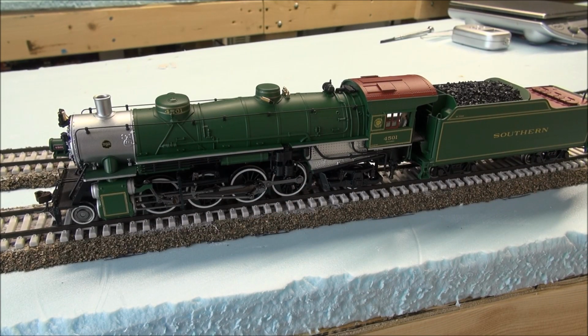So one thing I want to mention as we start looking at this locomotive in terms of operation is that due to an insufficient boiler diameter, Broadway Limited was not able to install the synchronized puffing smoke in this unit, as you see with most of their steam locomotives. So there is no smoke unit installed in this locomotive, so you won't see any smoke unless there's some sort of miracle that occurs during the filming of this video.